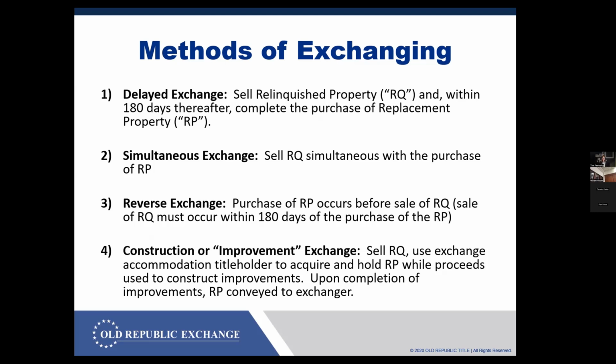Contracts are simply assigned to the qualified intermediary. And I mention that because the reverse exchange and construction exchange provide quite a contrast. They're much more complex. So we'll start with the reverse exchange. The reverse exchange is just as it appears, it's in reverse order. So you're purchasing that replacement property before you have sold your relinquished property.